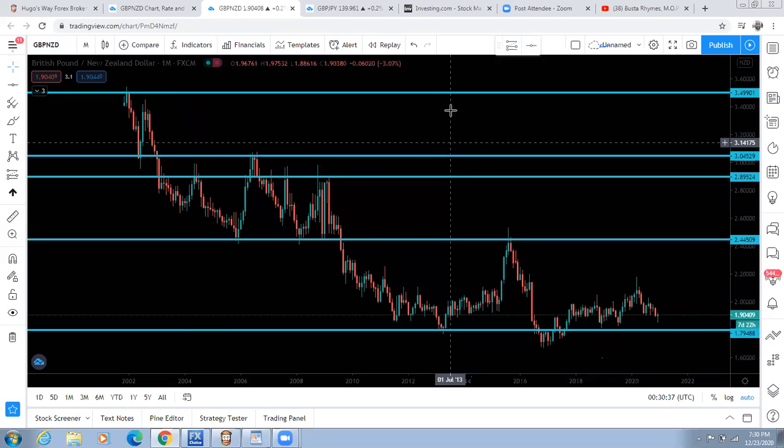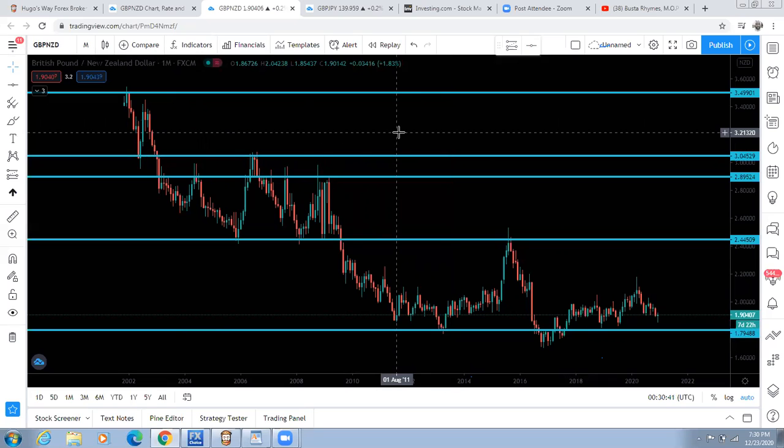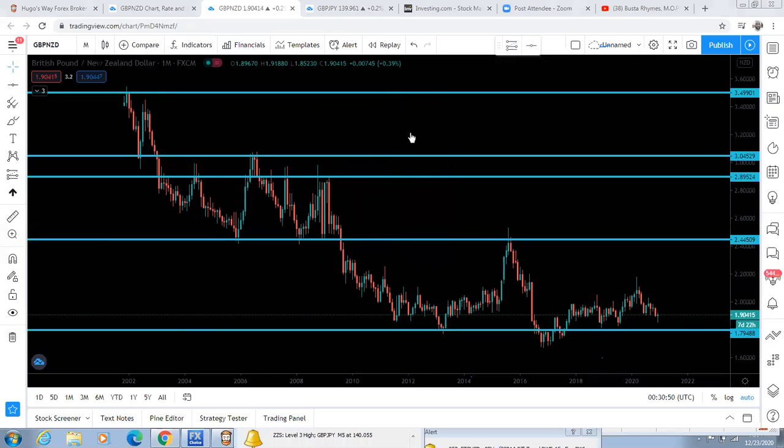So what was once resistance can become support later. And what was once support can become resistance later. Trades go from resistance to support and support to resistance. Everybody understand that? Yes. Okay.